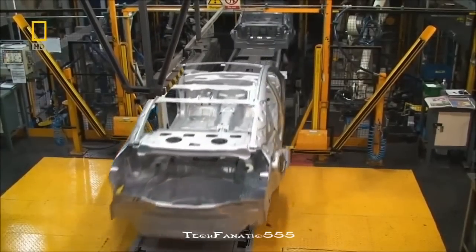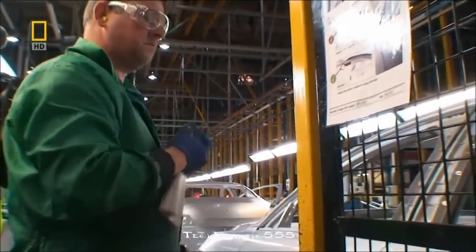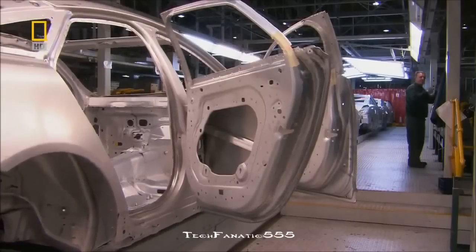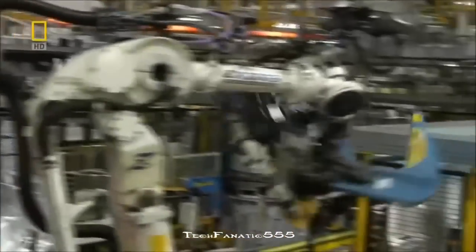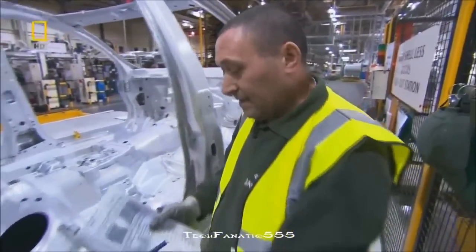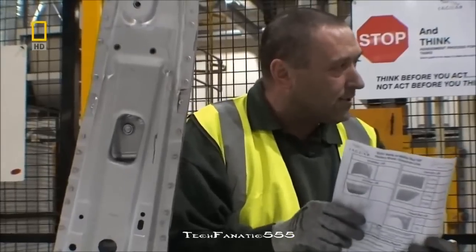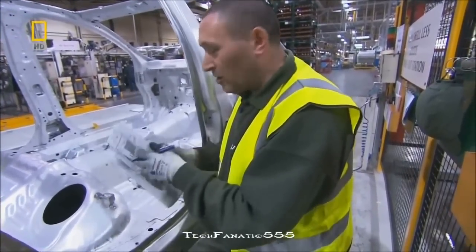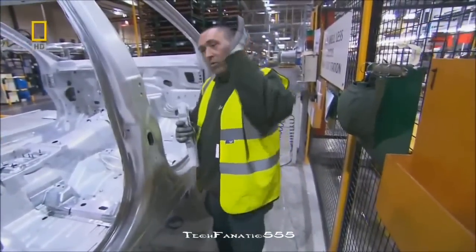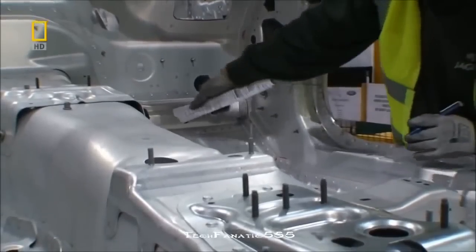On its journey through the plant, each car has its own travel card. It's like a detailed biography of the vehicle. Everything is recorded, from left or right-hand drive to information on which robot punched the rivets. If we do have a problem, we fill in a travel card. This car then won't move until someone signs off the travel card. And as you can see, it's blank. This car's come down the line without any problem at all. So these travel cards will follow the car all the way out, and we will keep these for the life of the car.